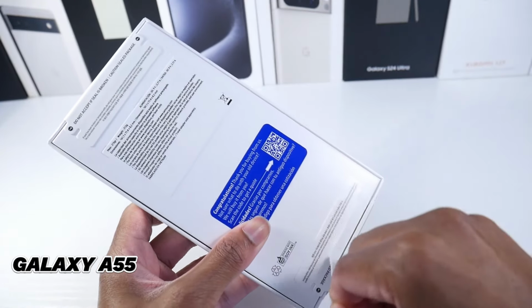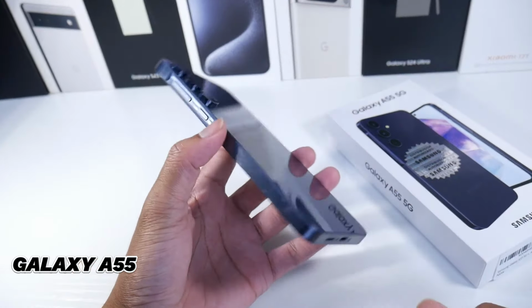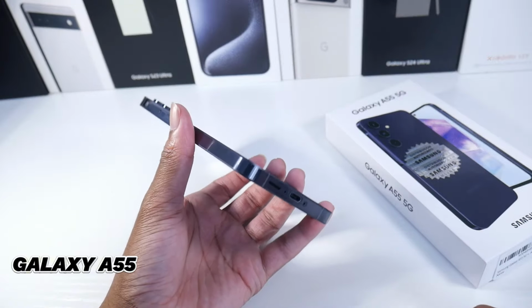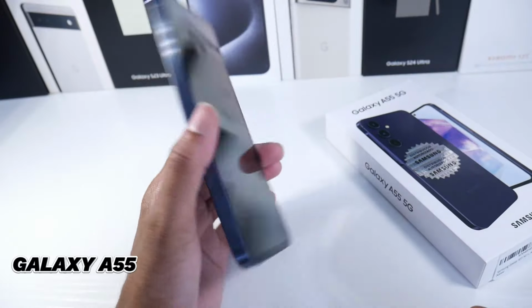So the Galaxy A55 is a very good option. You can find this for around $350 brand new, and it's a pretty solid phone. You've got an aluminum frame and glass back, so it has a more premium feel to it. It is also IP67 dust and water resistant.